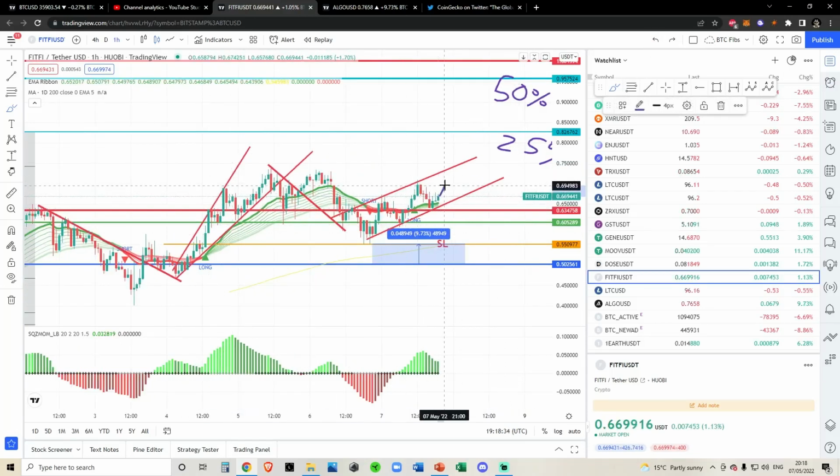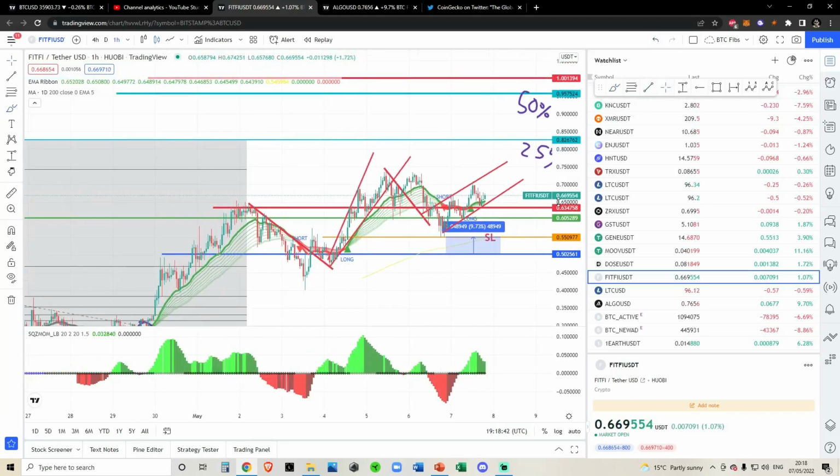For example, this could go up to the heart line, this could come back down, bounce on here somewhere, and then zigzag its way. I don't think it's going to play out the exact same as it did before.